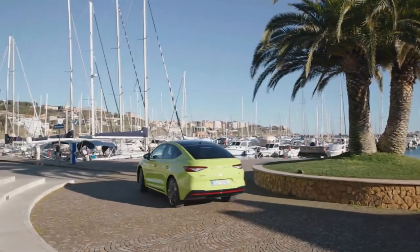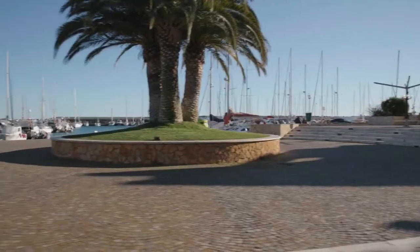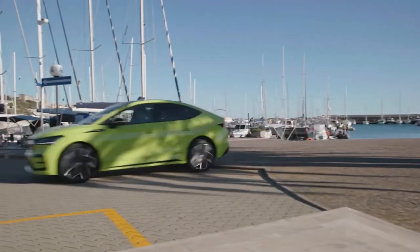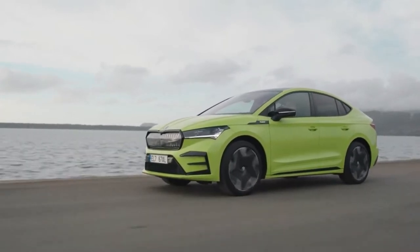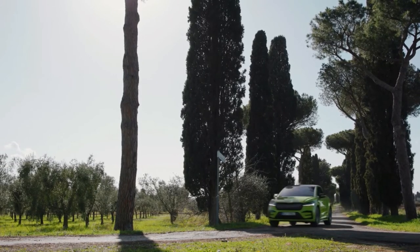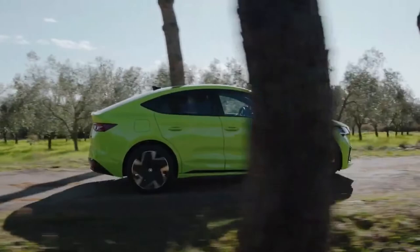The first fully electric vRS is also the priciest Skoda ever. It starts at £51,885, more than the fully loaded Founders Edition of the regular Enyaq. In reality, the Enyaq is priced between the regular GTX and the more well-equipped GTX Maximum. Standard equipment should be generous at these numbers, and it appears to be.